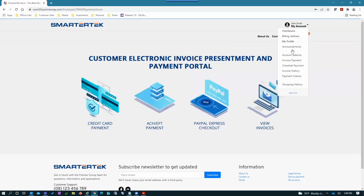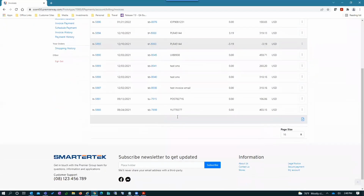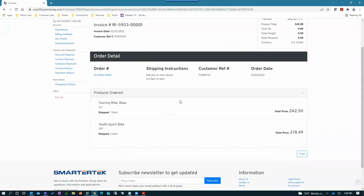and are linked to their customer number internally within your JD Edwards, allowing them to do things like see maybe their aging and account balance and total exposure, or maybe see invoice history that they have with you as far back as you want to allow them to go, or they can search on specific invoices, or they can drill into a specific invoice that they're looking to see more information on. This is real-time information coming out of your JD Edwards. This payment portal, the electronic invoice presentment and payment portal, is linked real-time to your JD Edwards, pulling the information from your JD Edwards and presenting it to your end customer.